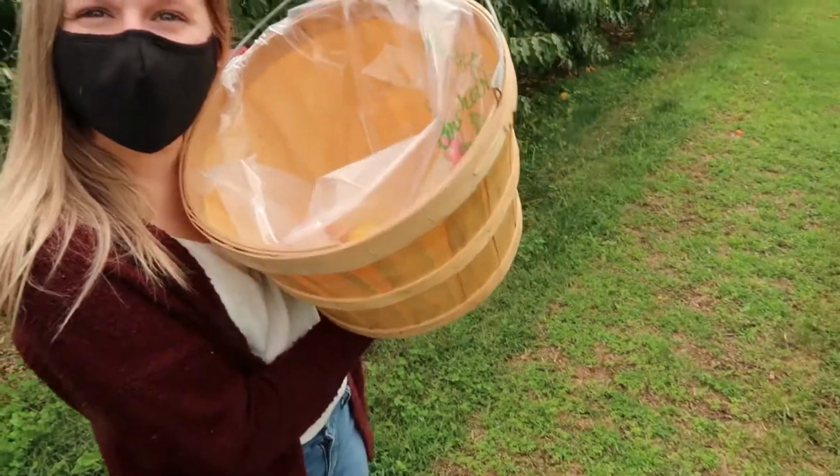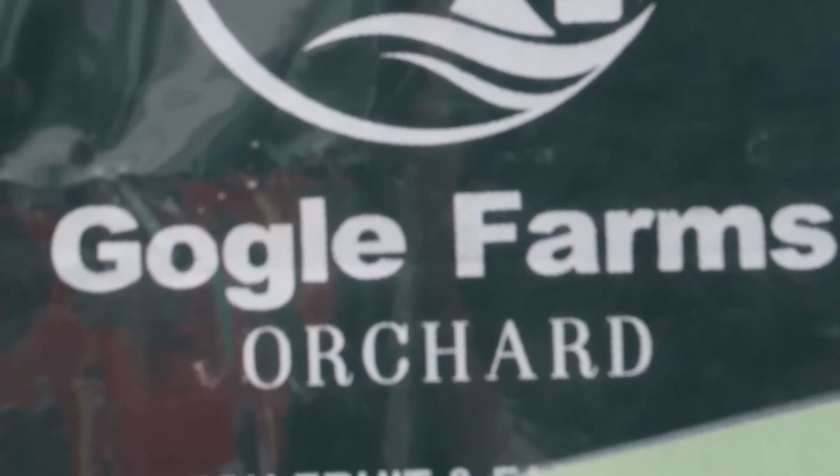Hello! Good morning! How's it going? Happy Sunday. We're hanging out. Today we're doing something that we've never done before, and I'm really excited to be doing this. We're picking fruit! We got peaches rocking right now, and it's been really fun. We're at Gogol Farms here in Copley, Pennsylvania. They have peaches and apples here today, but it all changes by the season.